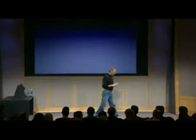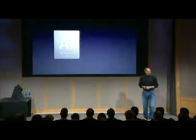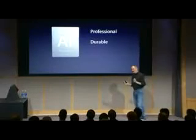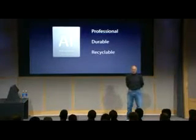Well, we're going to turn to two elements that we've used in a lot of our professional products, aluminum and silicon, in particular silicon dioxide, better known as glass. These materials are phenomenal materials to build products out of. And take aluminum. We build our most professional products out of aluminum. It's extremely durable, and it's very lightweight. Professionals love our pro products made with aluminum. And recyclers love aluminum too. It's a very desirable material from a recycling point of view.